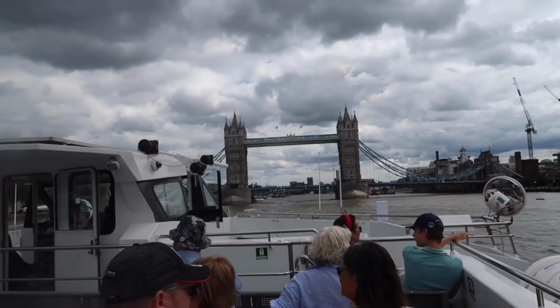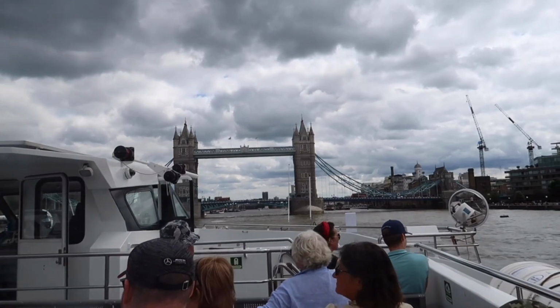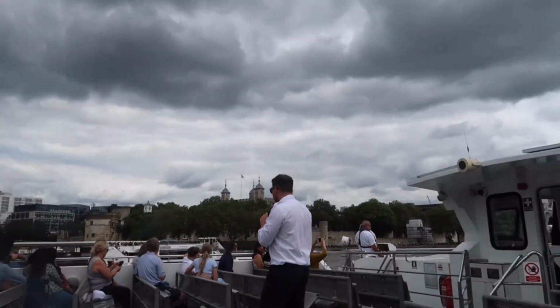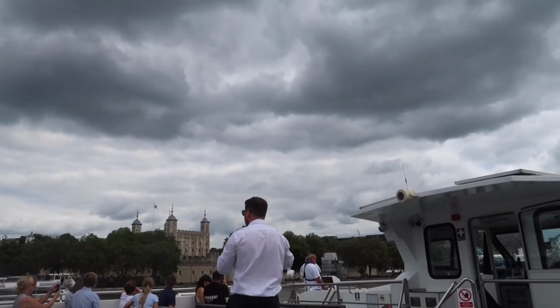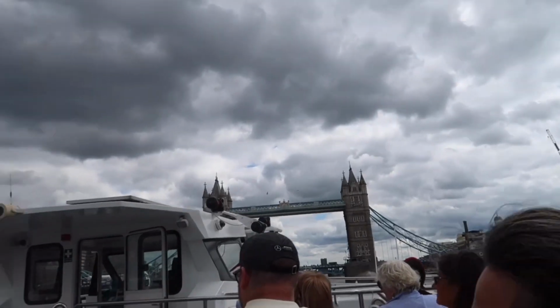Look on your left, you've got the famous fortress, the Tower of London. Dates back to 1078. The oldest section is in the middle. You can see the section with the 4 towers and the flag flying. This is the Norman's Keep, the White Tower. The rest of it was added to by different monarchs.